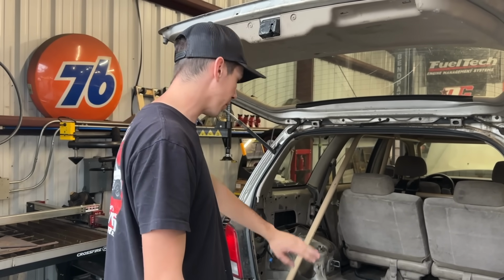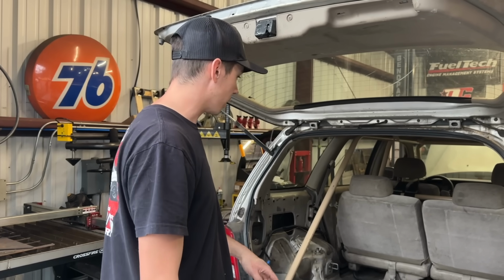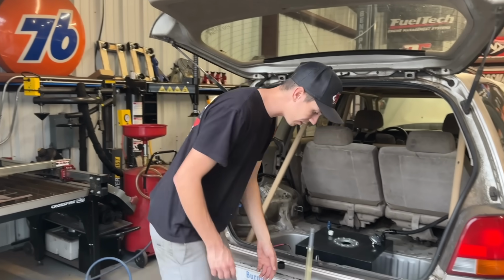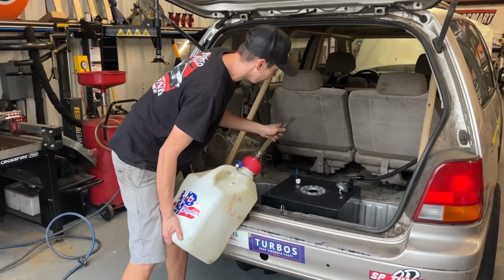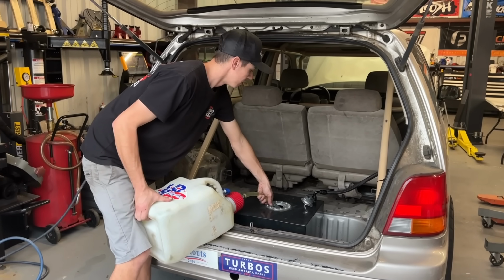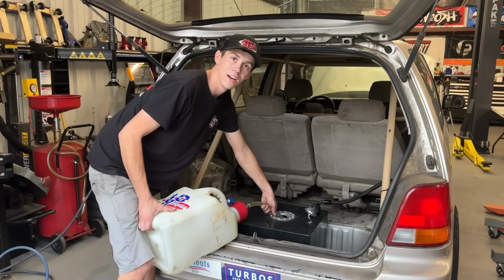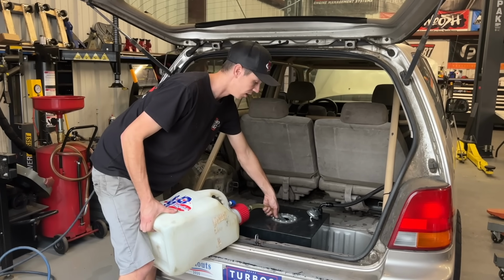Got the fuel cell completely cleaned out, blew all the lines out, cleaned the pump out, filter's good, everything's good to go, and now we're just going to put some fresh E85 in it because it has not had clean gas in it for a very long time. We'll go ahead, top her off, and see if this thing will fire up, because I guarantee if we tried to start it with that stuff that was in there, it would have clogged everything up and would not have run for long, if at all.